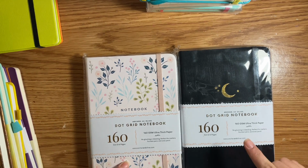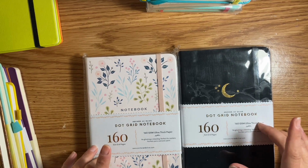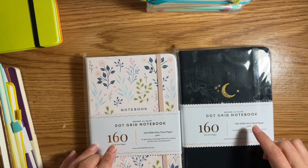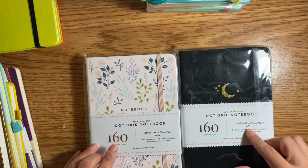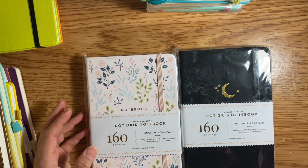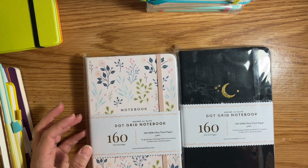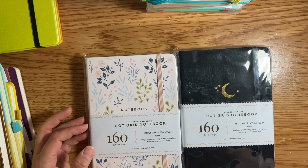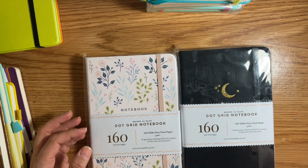When I was first writing in my purple Archer and Olive, I think it was in September, I was doing my September theme and I was first pregnant. So I found out I was pregnant in July or August. And in September, I had the worst sickness. I was so sick. I can't even call it morning sickness. I was just sick all the time. And I felt so nauseous.